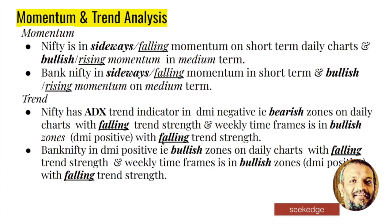This indicator is showing that the Nifty and the Bank Nifty on the weekly have bullish momentum, but with falling strength. What has got hit is the short-term momentum and short-term trend for the Nifty, which has crossed over to the bear zones and is falling, right? But otherwise, the medium-term trend is intact for Nifty and the Bank Nifty. In fact, the short term and the medium term for the Bank Nifty are a bullish trend. So in trend and momentum nothing much has happened, just that the short-term momentum has slipped to sideways. Medium-term momentum and trend are both intact, is what we can understand clearly.